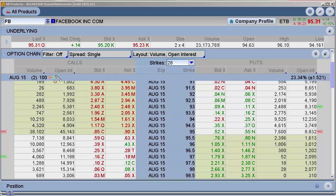If we're scanning down the list of open interest here, you'll see that the call side sticks out like a sore thumb. As you continue scrolling down, there are other strikes that have large open interest, but none that really compare to that 45,000. As you come down and look at the put side, there's 12,000 as the standout. The 95s are pretty decent here too with 8,000.